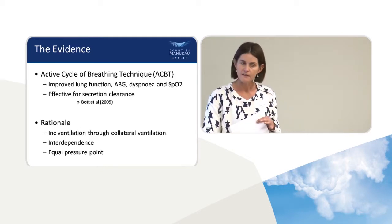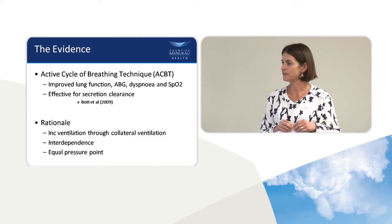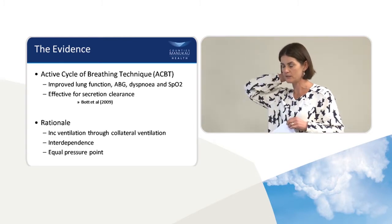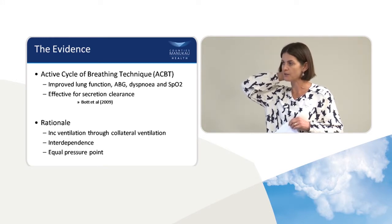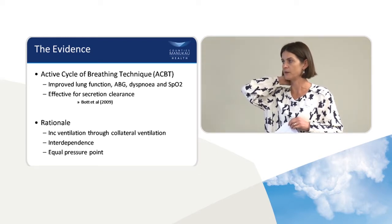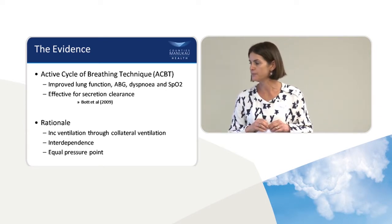So there is some evidence around to show that the active cycle of breathing technique is effective, and there's a recent systematic review done by Julia Bott, well it's not that recent actually, in 2009, that compares the different techniques. There has been shown to be improvements in lung function, in blood gases, in dyspnea and oxygen levels from the active cycle of breathing technique, but these benefits are obviously quite short term.